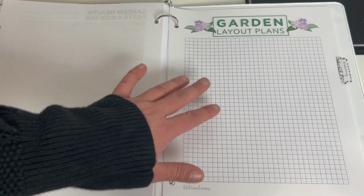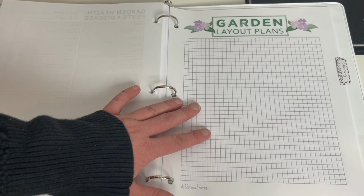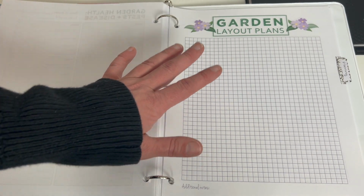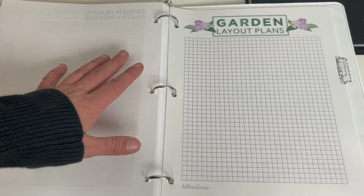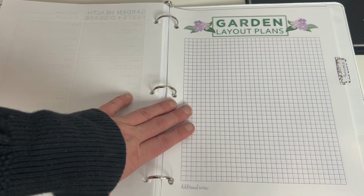And then I have a bunch of pages of garden layout plans. This is meant to help you if you'd like to draw out how your gardens are going to be. You can use one page and have it be all of your garden beds, or you can do specific ones on different pages. This is just a really nice way to draw and erase and color in and get an idea of how you want to space things out. And this is what we're going to be putting our garden plans on. So those are some of the tools and resources we're going to use as we do our garden planning.